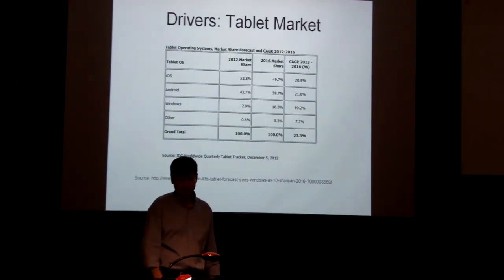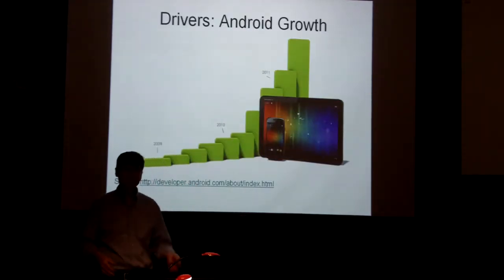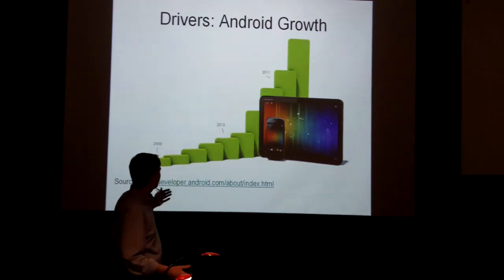But that's good. Anyways, Android is kind of out there in drivers. Software, just to talk about this, the software growth is, this is just a chart I grabbed.